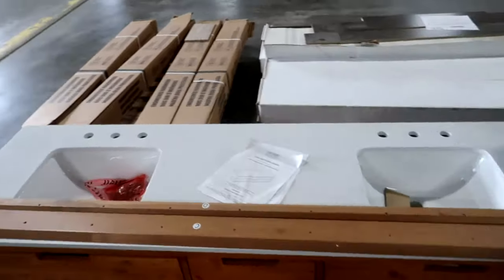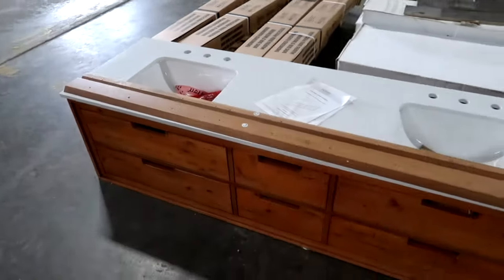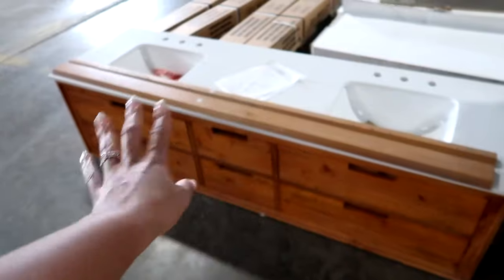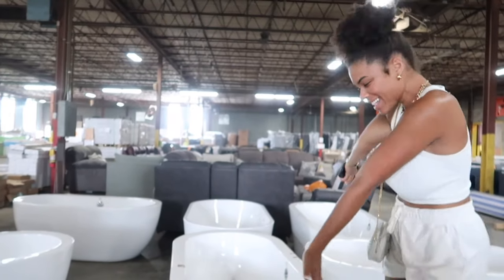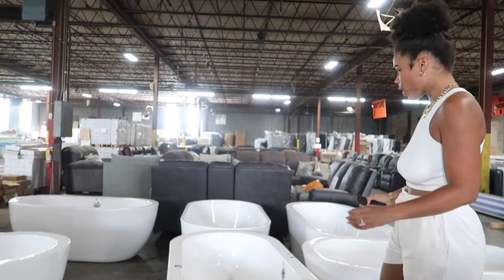Maybe they just brought this one out, I'm not sure. It is really pretty, just a little too many orange tones on that one. So excited, because I've been looking literally everywhere, and we have not been able to find tubs that are in stock. But guys, look at these! There's so many tubs. This is perfect.